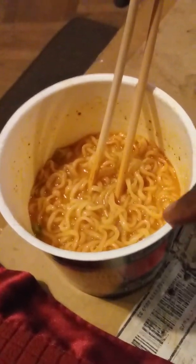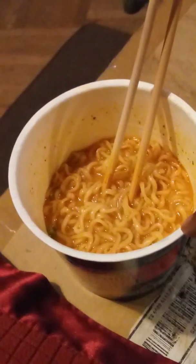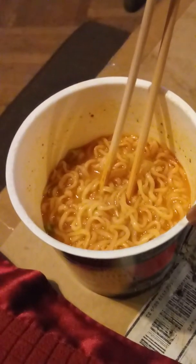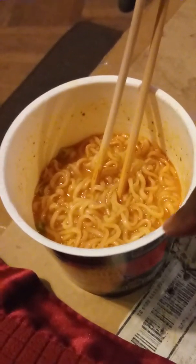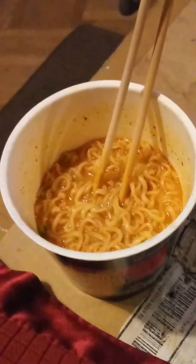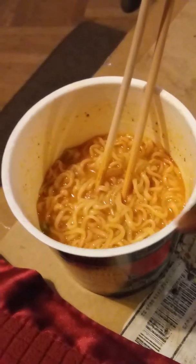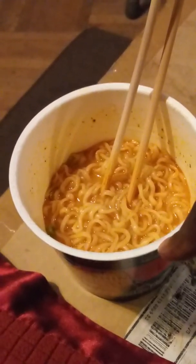Also, I purchased this from 7-Eleven. It's very rare to find the black ones because they usually only have the red ones. But I purchased it at the 7-Eleven around my house. So if you want to give it a try, definitely give it a try. I recommend it. It's very, very good. You will like it. It's not too spicy, so you definitely will enjoy it.